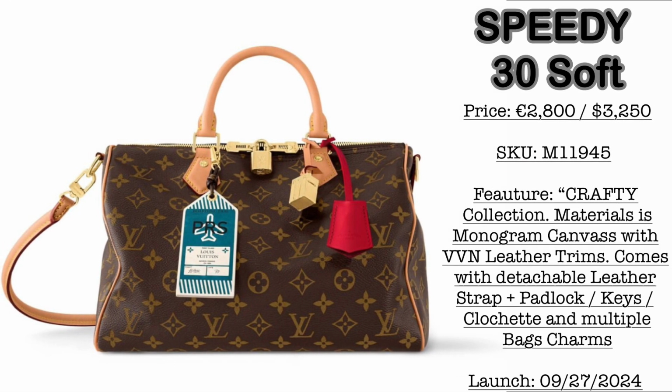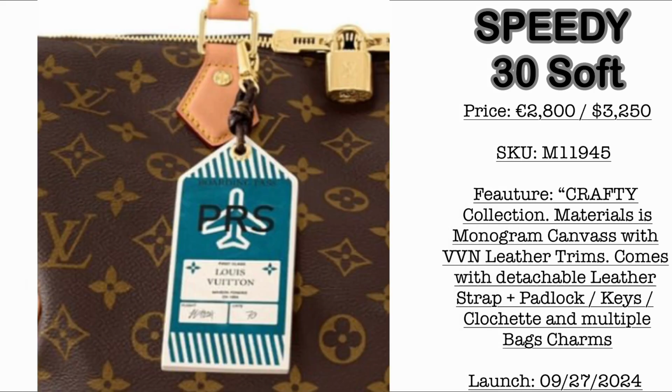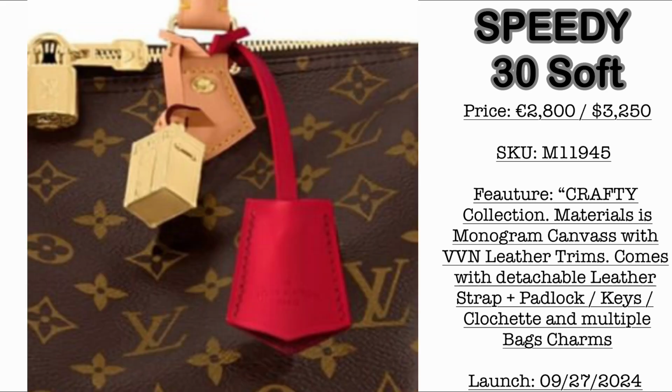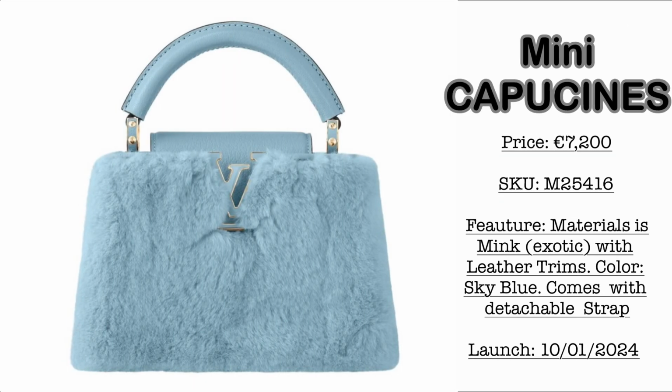Then guys, how cute is this one? So firstly, we have the Speedy 30 in soft from the Crafty collection. So price of this one is 2,800 euro or 3,250 USD. We have SKU here. So guys, once I have more bags from the Crafty collection, I will be posting it here, so please do stand by. This is launching September 27, 2024.